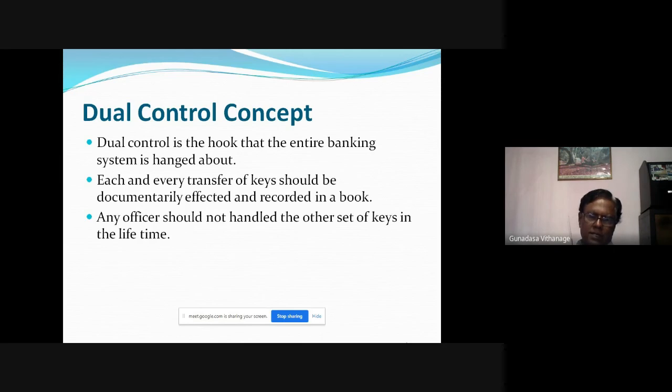Two people handle it. If a key holding officer is not well and can't come to the bank or the finance company, and wants to send the key, don't send it in an open cover. Put it into a sealed cover and send it by your closer one, maybe wife, husband, brother, and like that. You can send it, but not in the open cover. Put it in a sealed cover and send it to the manager.